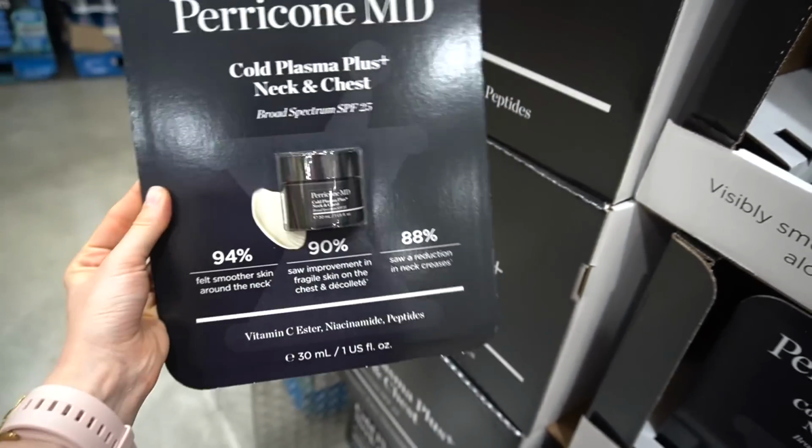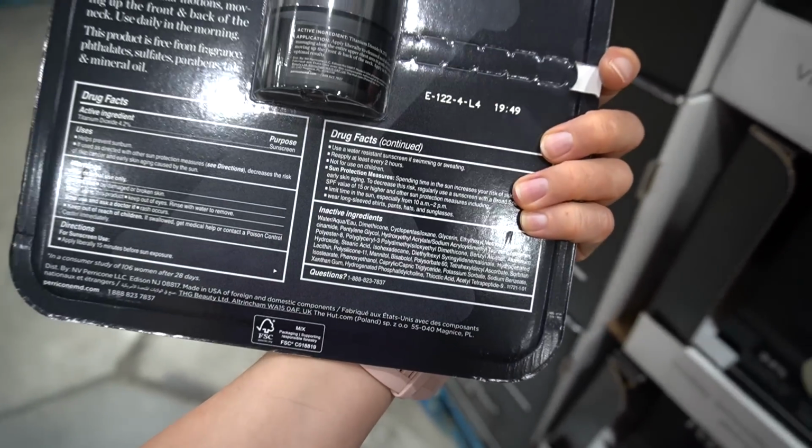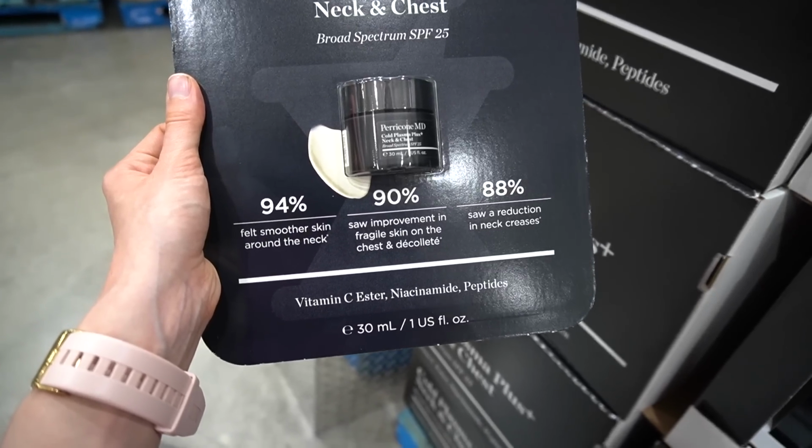Now, niacinamide, of course, is good for the moisture barrier, redness, hyperpigmentation. It has anti-aging benefits as an antioxidant, but you certainly do not need to buy a $50 moisturizer to get that in an effective formula.